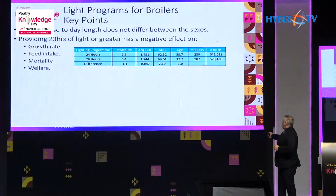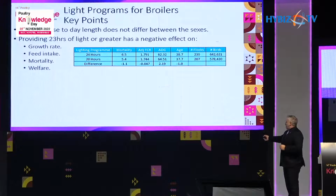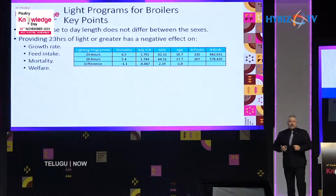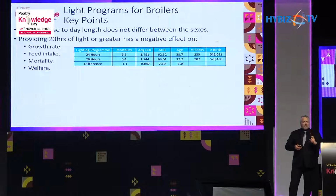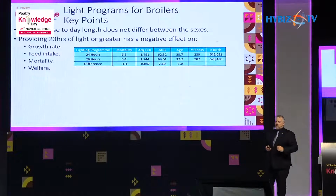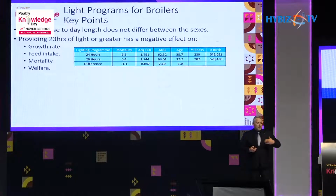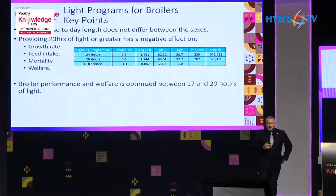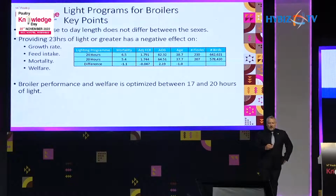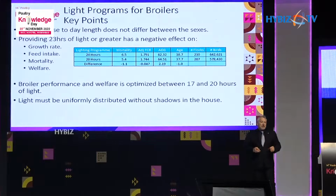And we can see over this number of broilers a very positive impact in terms of 1% mortality better, almost 5 points of FCR improve, and 2 grams daily gain. So we can see there we really can have a positive impact, and the birds need to have a sleep. Putting lights on 23, 24 hours is having a negative impact. So our welfare is optimized between 17 and 20 hours of light, and that light must be uniformly distributed without any shadows in the house.